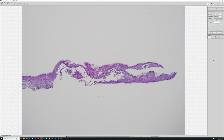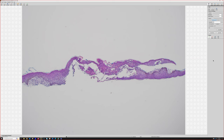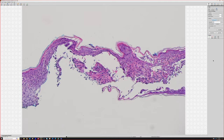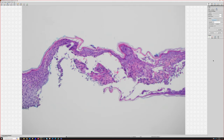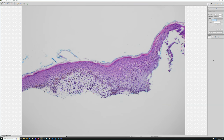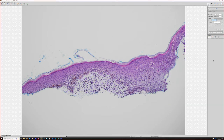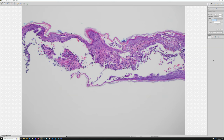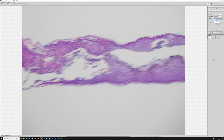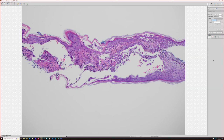Little shave with a blister, pustule, there's neutrophils and junk in the middle, some spongiosis and some dying keratinocytes at the side. It's a darker skin patient with abundant pigment and some pigment dropout, as happens when there's inflammation in dark skin types. Some spongiosis. What's going on here?